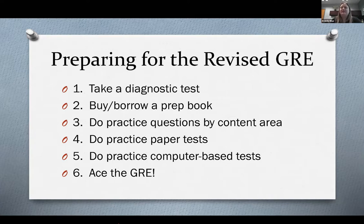That way, again, you can focus on finding where your strengths are, where your weaknesses are, and adjust your study time appropriately. Once you've got all the different content areas down, then do practice tests. Paper tests, if you can find them. And then do at least one computer-based practice test before the GRE.